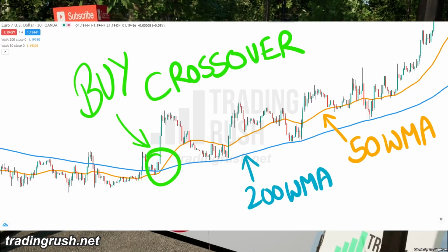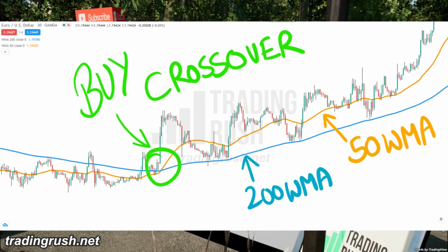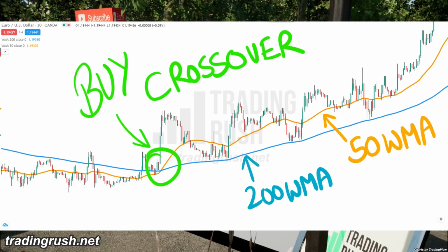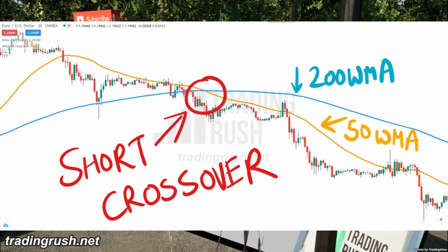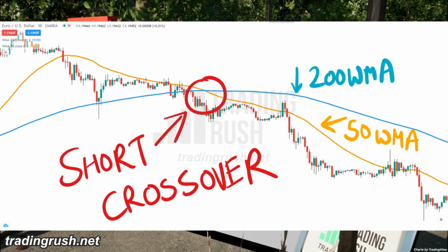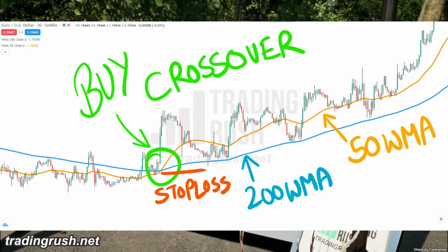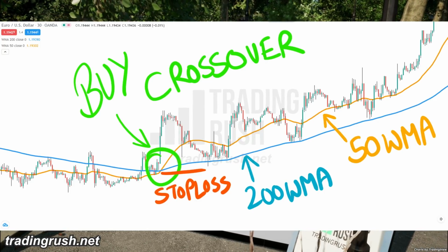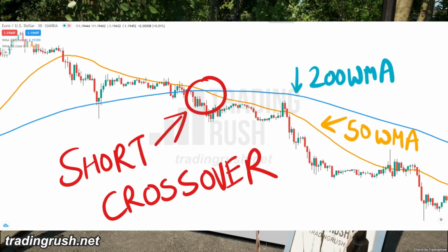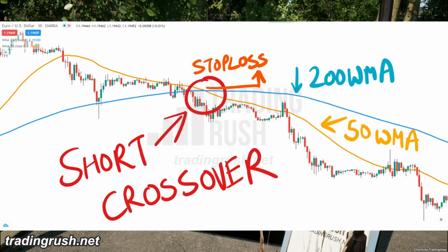When the 50-period weighted moving average crosses above the 200-period weighted moving average, it's a buy signal. Similarly, when the 50-period WMA crosses below the 200-period WMA, it's a sell signal. In the buy setup, set the stop loss below the 200-period weighted moving average. And in the short setup, set the stop loss above the 200-period WMA.